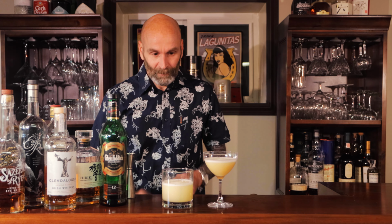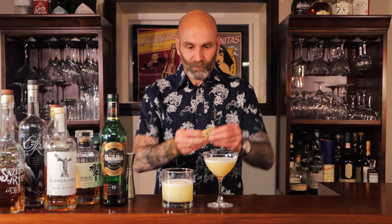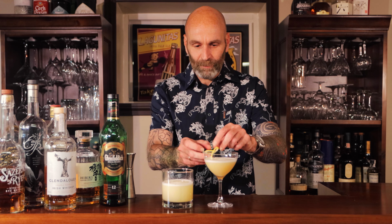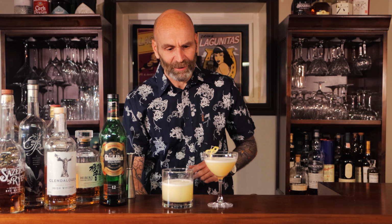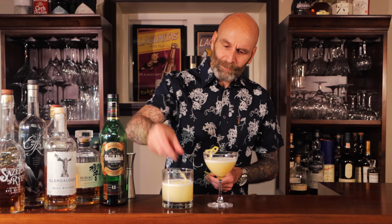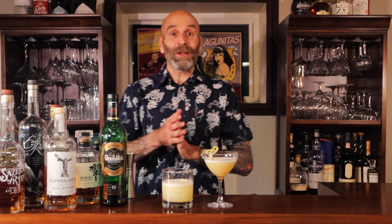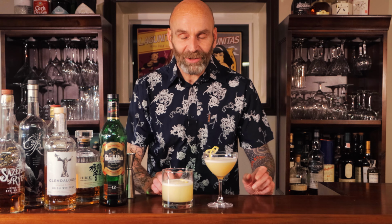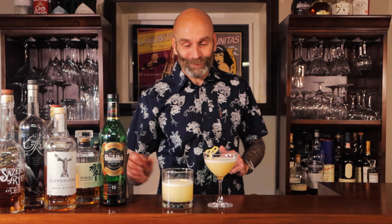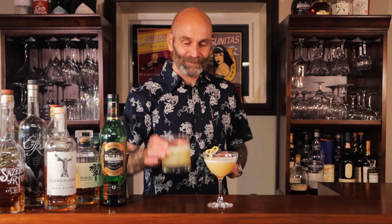Alright, that's it. Leave it like that, or if you want, a twist of lemon. Let's get that on the top here for this one. I'll sit like that. Just the way I use the cutter, and my lemon on that one has kind of broken. Doesn't matter. There we go. Whiskey sour, looking good, okay? Alright, so this was Glenfiddich. Let's give this one a taste.